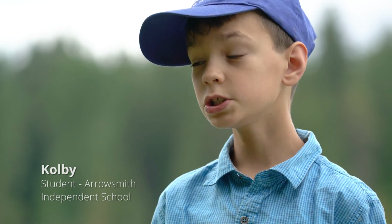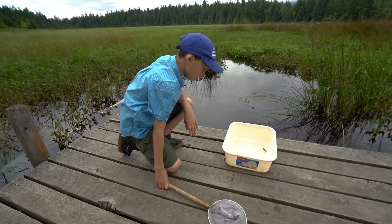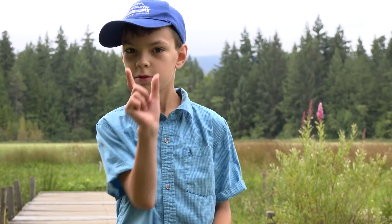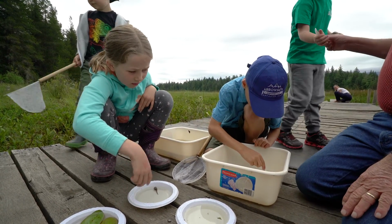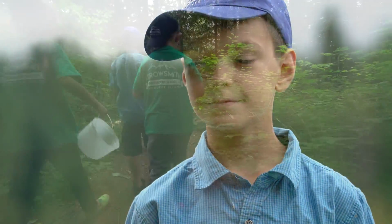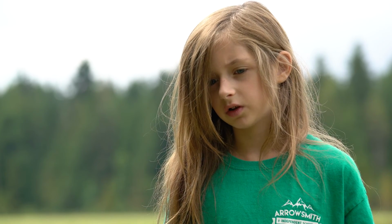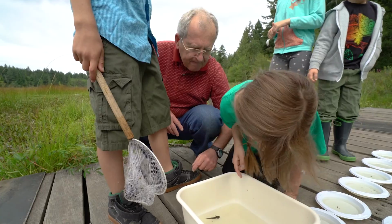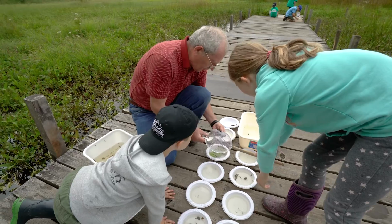Today at Hamilton Marsh, I was looking for bugs and fish, and I found a newt, and it was like this big. It was just so exciting. I would like to come here over and over again. It was fun, and I like to collect the berries and eat them. There was back swimmers, dragonfly larvae, regular mosquito larvae. My friend found a newt, and my other friend found a big tadpole.